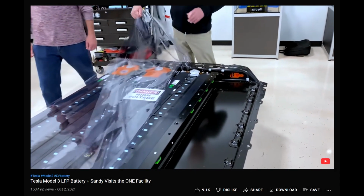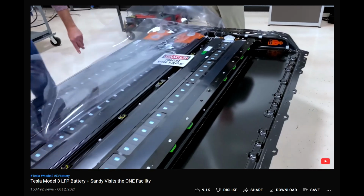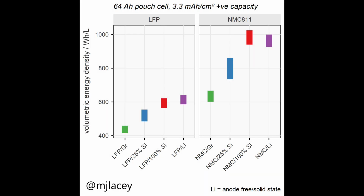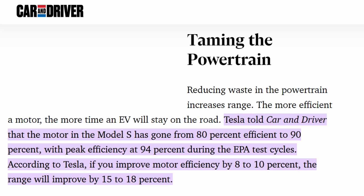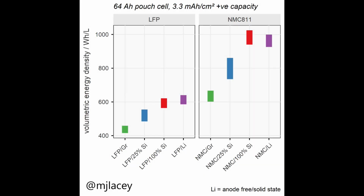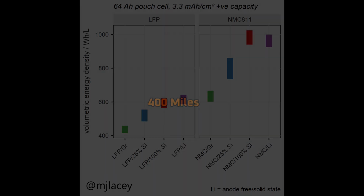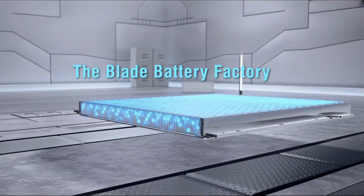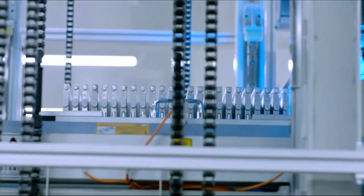Typically, LFP batteries require less packaging material because it's a safer chemistry than nickel. Plus, we need to factor in that by the time we see these advanced chemistries in the late 2020s, there will be further efficiency improvements throughout the powertrain. With all that in mind, my view is that an LFP 4680 battery pack could eventually provide 400 miles of range. As a side note, with other LFP form factors such as the BYD Blade, it could be possible to hit 400 miles of range without 100% silicon anode or lithium metal.